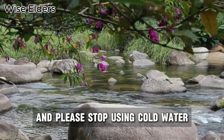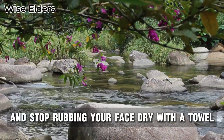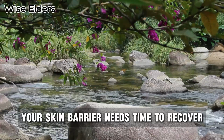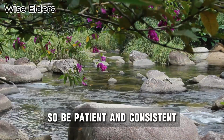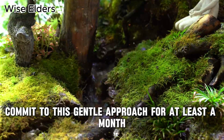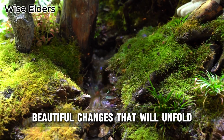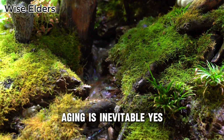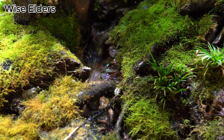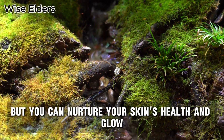And please, stop using cold water and stop rubbing your face dry with a towel. Instead, gently pat it. Your skin barrier needs time to recover, so be patient and consistent. Commit to this gentle approach for at least a month and watch for the subtle, beautiful changes that will unfold. Aging is inevitable, yes, but how you care for your skin can make all the difference. You can't stop time, but you can nurture your skin's health and glow.